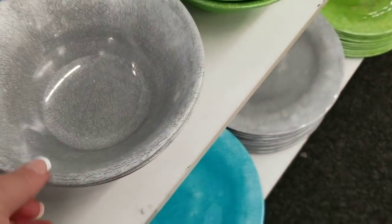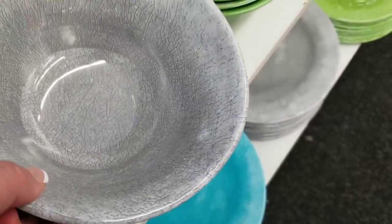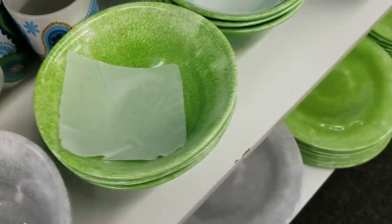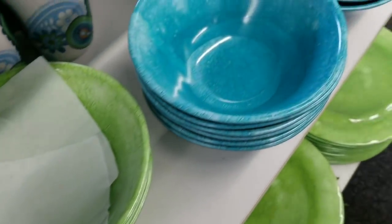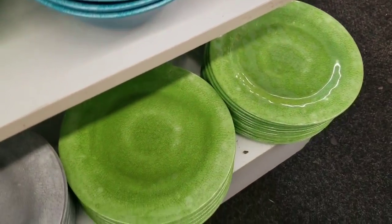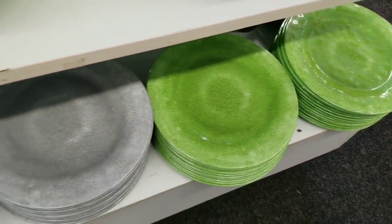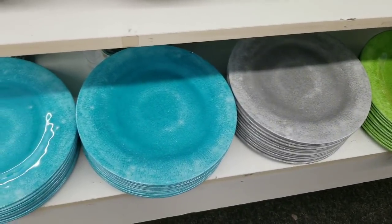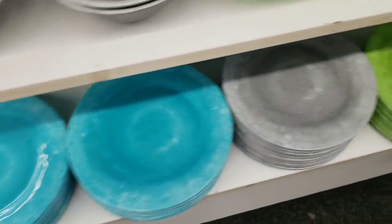Okay, so I don't need any more plates, bowls, cups, mugs, nothing. But these are really nice, and I wanted to show them to you because they are new, right? So they have the blue, the green, and the gray. There's the blue. They are very nice. Hard plastic, so in or out, you can use them, which is nice. Bring them out to the picnic table. Bring them in the house. Fun, festive colors.